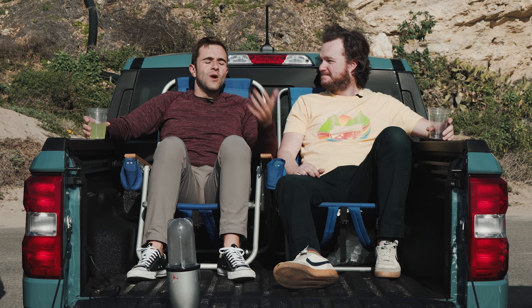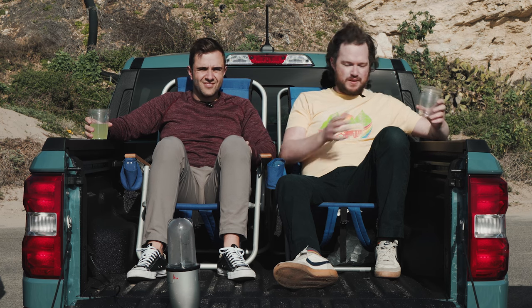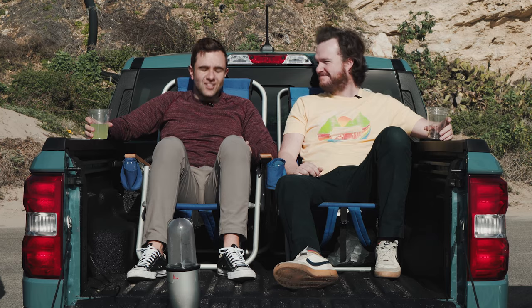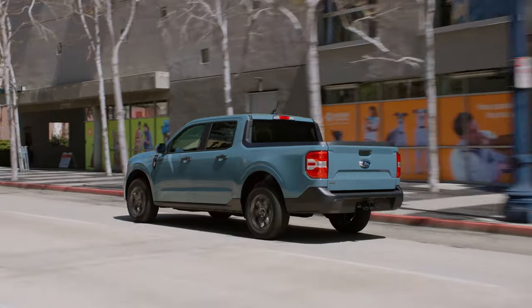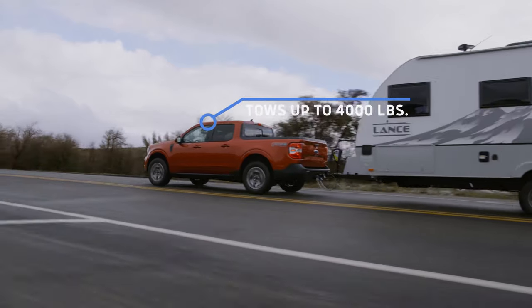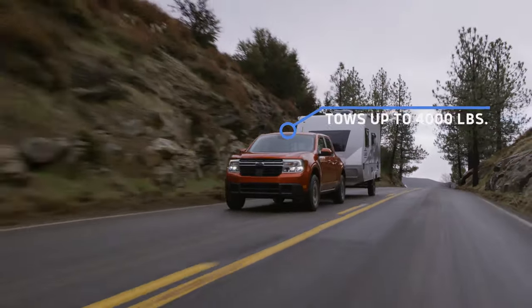I think Ford is aware of the price point of this truck, and they know that some people just want a DIY. So we've talked about all these cool things that this truck can do, but there have to be a few drawbacks, right? There are some drawbacks. We have the hybrid model, which means you're limited to front wheel drive. As of now, they don't offer it in an all-wheel drive configuration, and you can only tow 2,000 pounds. But if you do get the all-wheel drive, you can also get that 2-liter turbo EcoBoost, which tows a little bit more, 4,000 pounds, right?